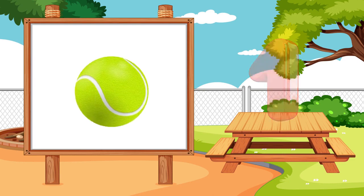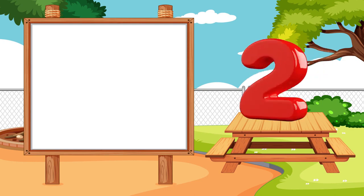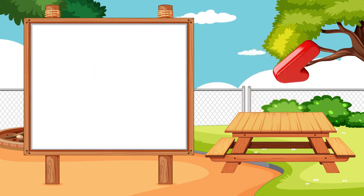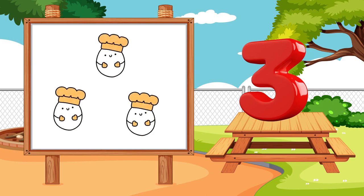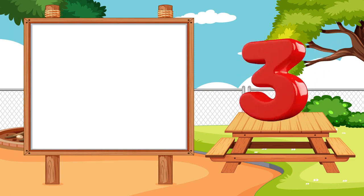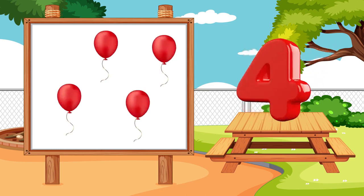One ball. Two books. Three eggs. Four balloons.